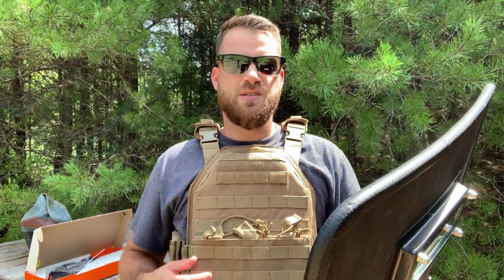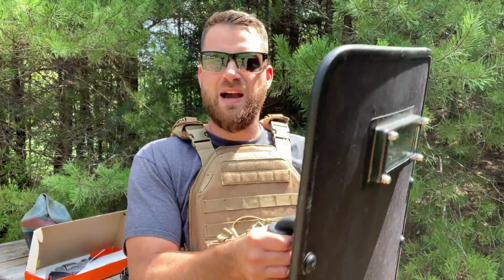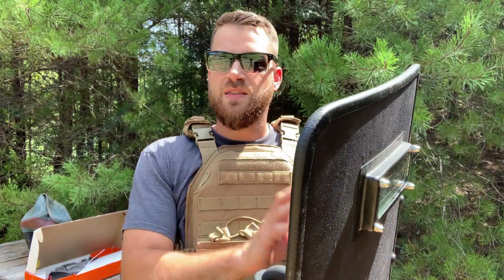The other cool thing about this is if you guys have a closet or a safe room that somebody's going into, storing this in there is pretty slick. You can put your family behind a shield like this and say, stay hidden while I go check out a threat. This is a great option.